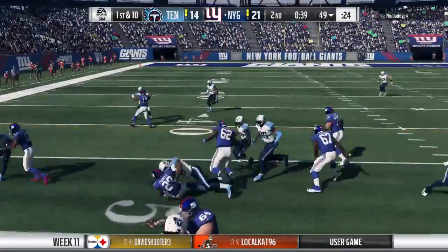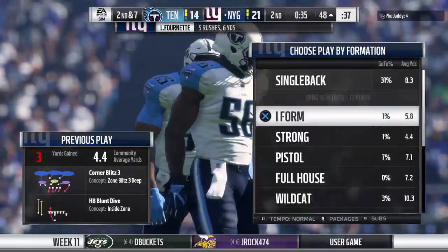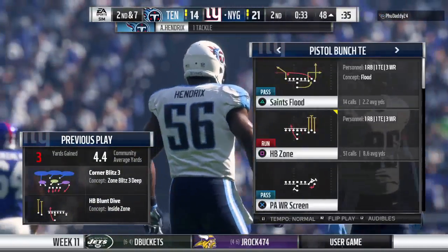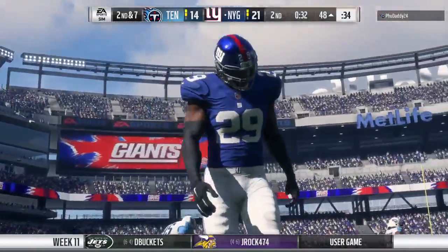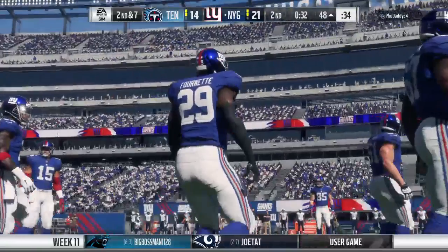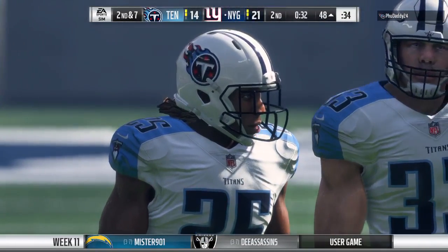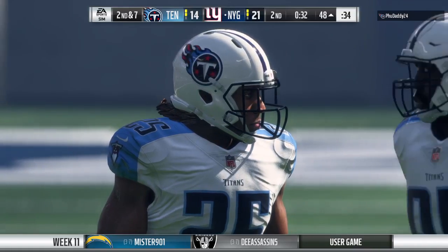Here's a give to Fournette. And he'll get across midfield and down to the 48-yard line. 3 yards on the pickup there, and it'll be second down. Well, he hasn't made much of an impact in the running game thus far, and after that last run, not much is going to change in that area.